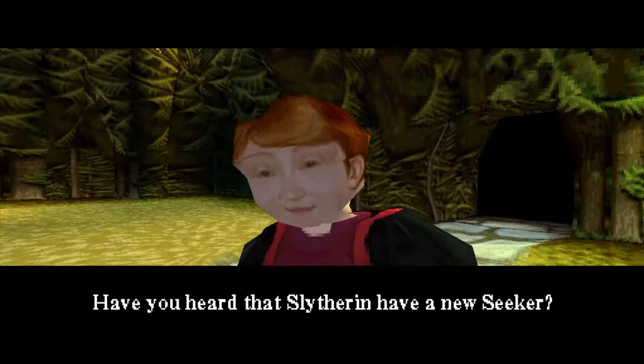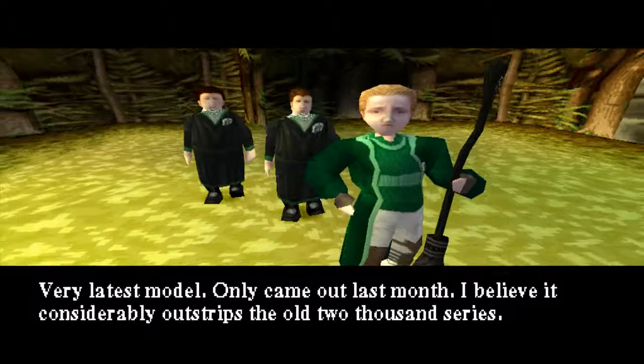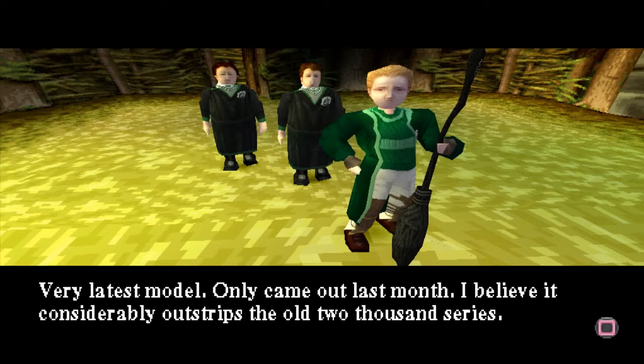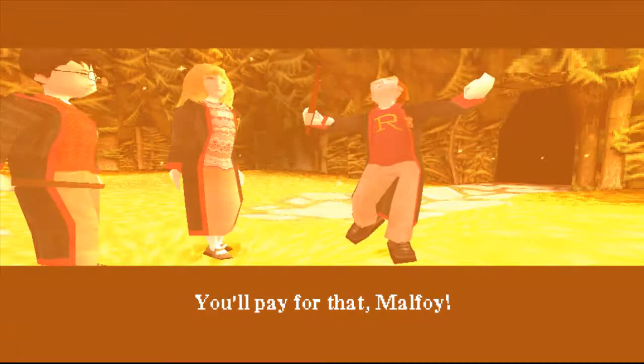Have you heard that Slytherin have a new seeker? I wonder who it could be. It's me. And look at what my father has brought the whole Slytherin team. Very latest model. Only came out last month. I believe it considerably outstrips the old 2000 series. At least no one on the Gryffindor team had to buy their way in. No one asked your opinion, you filthy little mudblood. You'll pay for that, Malfoy!